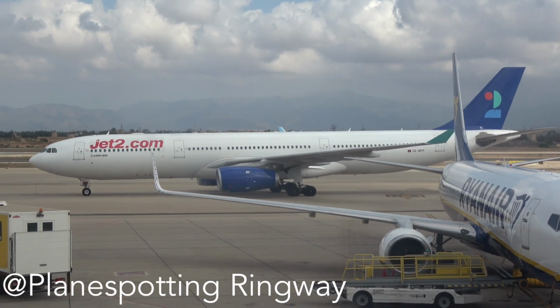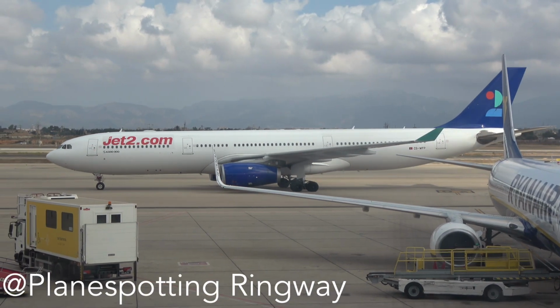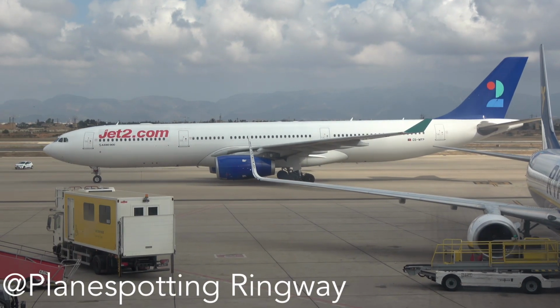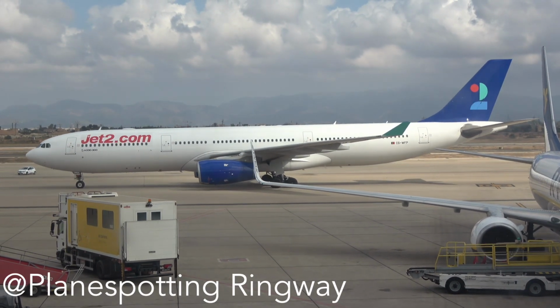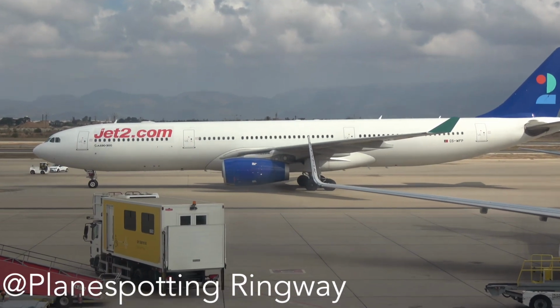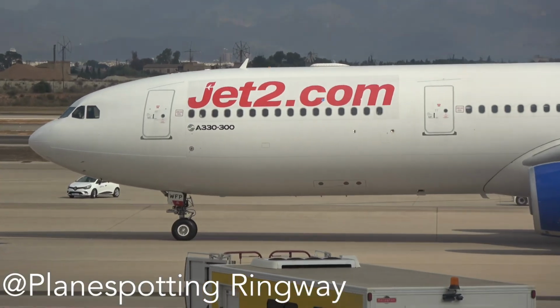So, as for the aircraft on today's flight, it is 13 years old and registered CS-WFP and is operated by Portuguese charter airline World to Fly, who JET2 are leasing it off for the summer. It will be going back to them around the end of August, so it's absolutely brilliant to get on this aircraft before it's too late.